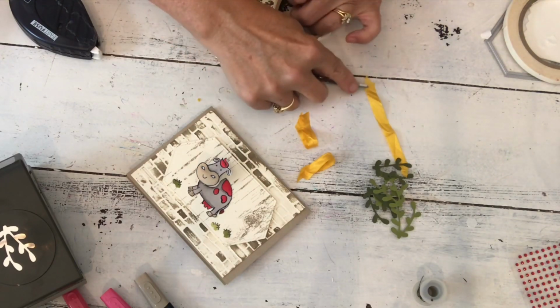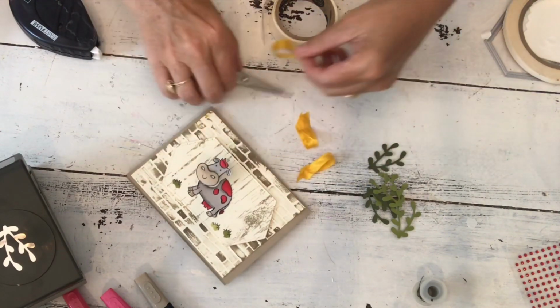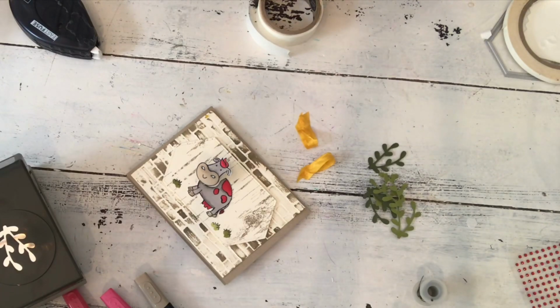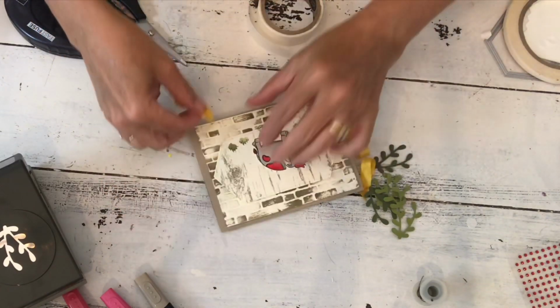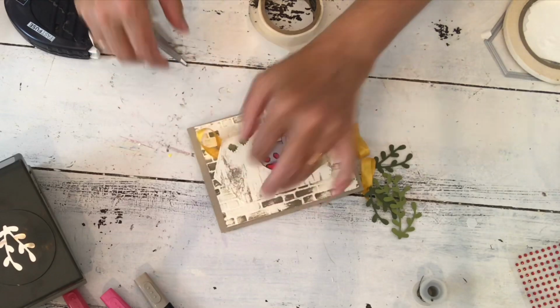So you need 3 of these. This is part of the reason that I did the dimensionals here, because now you can go back in with these. Grab another glue dot. I'm going to turn this back around in my direction, and kind of lift these up, and then just stick these in.